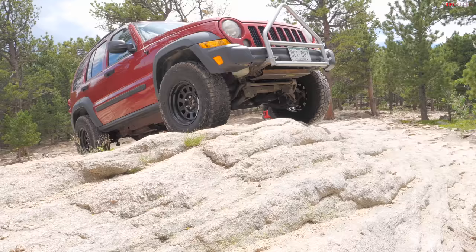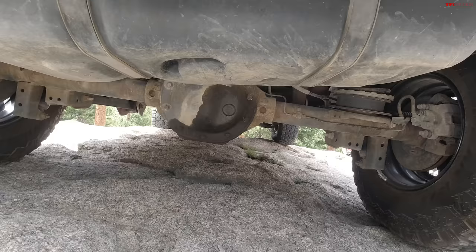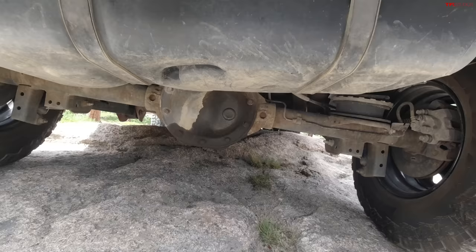Yep, keep going. Oh, this is gonna get scratchy. Yep, you got 2 feet to the crest. Oh, here we go. Oh, you're gonna clear it.